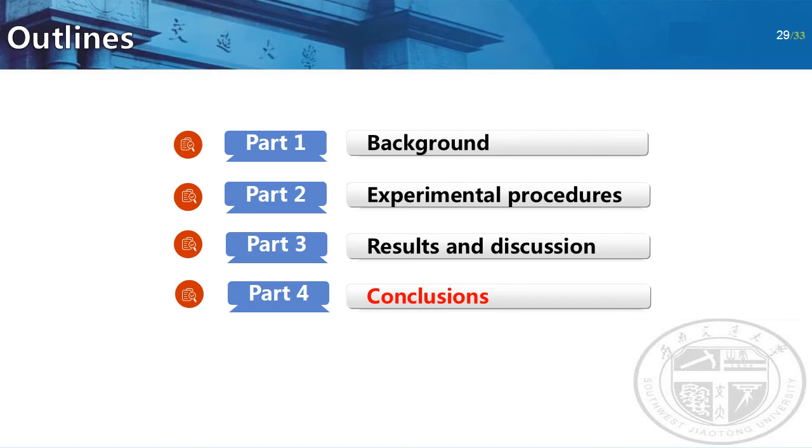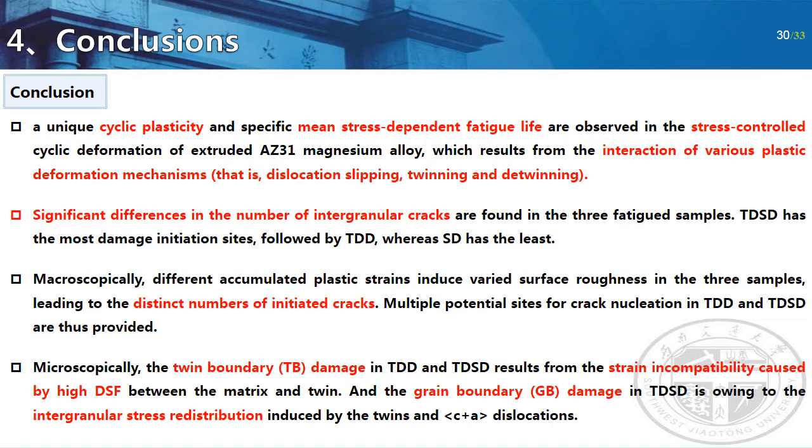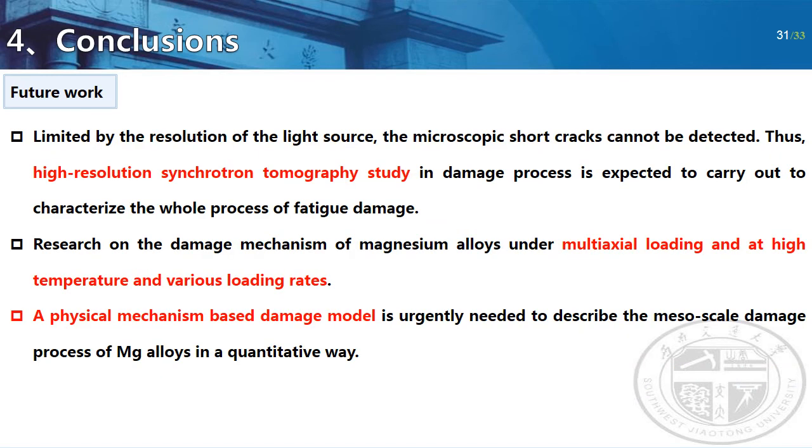Finally, we will give the conclusions of this work. At first, a unique cyclic plasticity and specific mean stress-dependent fatigue life are observed, which result from the interaction of various plastic deformation mechanisms. Then, the damage mechanism involved in the low cycle fatigue of the alloy is summarized as follows. Of course, there is still a lot of work that can be carried out, such as the following three aspects.